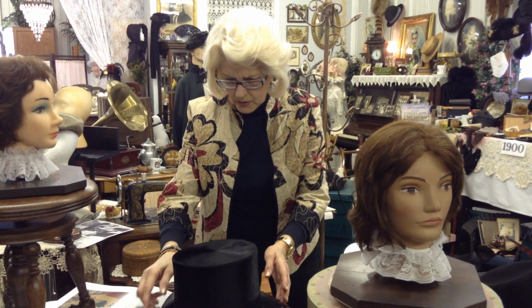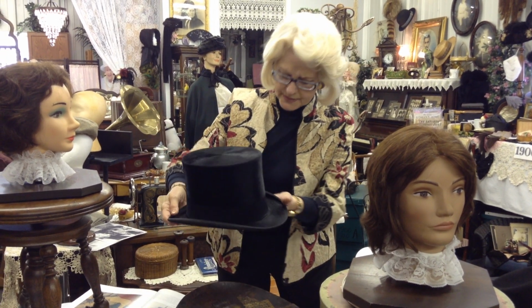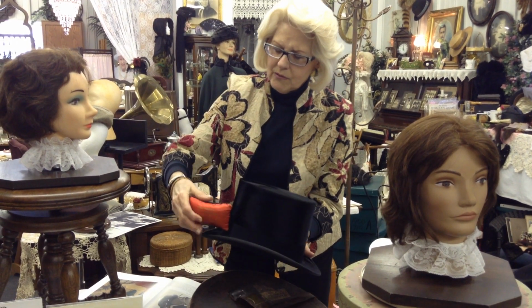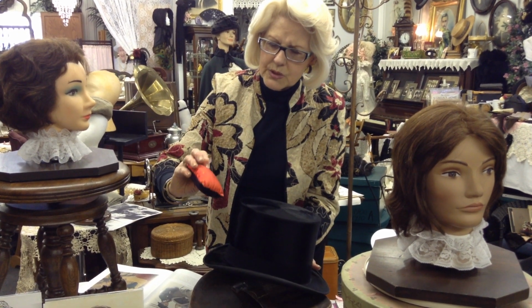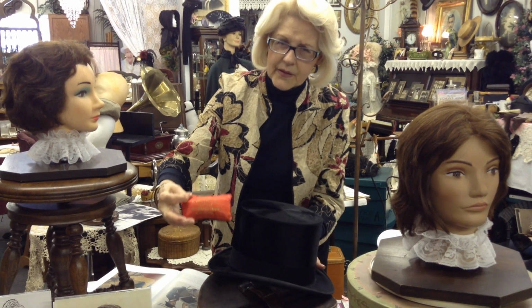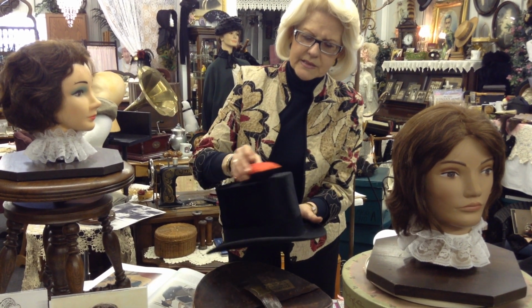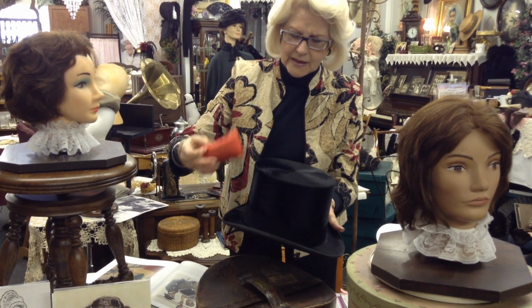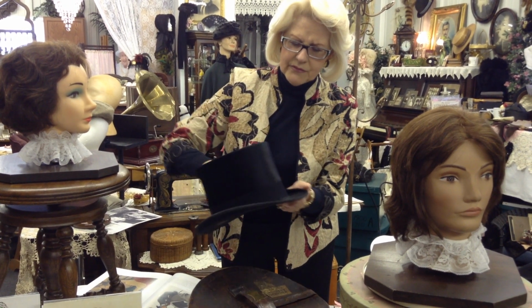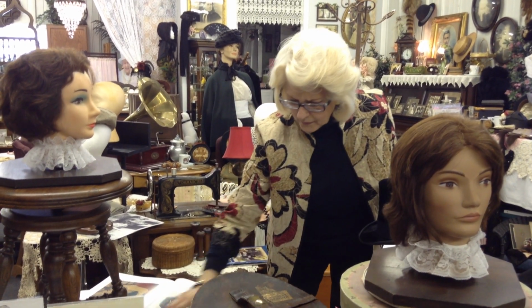And this one is called a silk hat because of the shiny plush finish. And they were given out with these little velvet-backed pillows that also had the name of the hatmaker or the haberdasher on it, given with a hat or just passed out as a handout for advertising. And it would clean and shine the silky finish here. Wonderful idea, this velvet pillow.